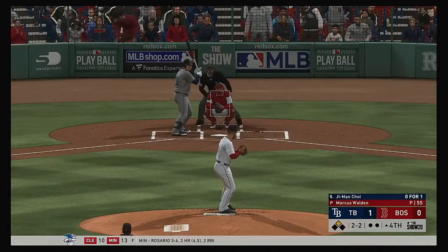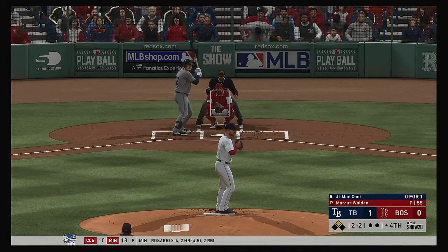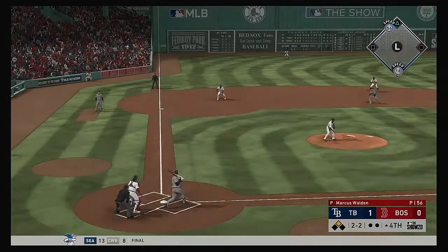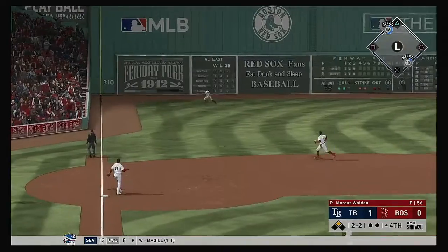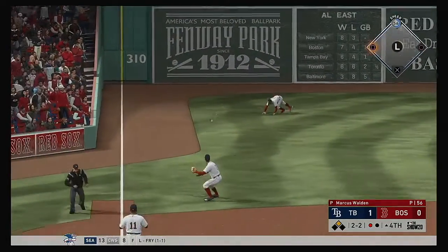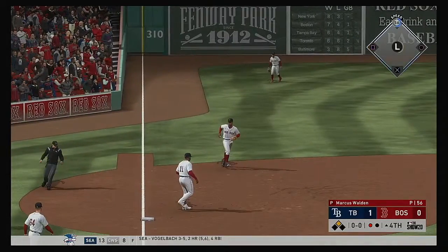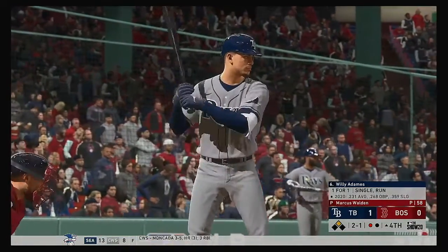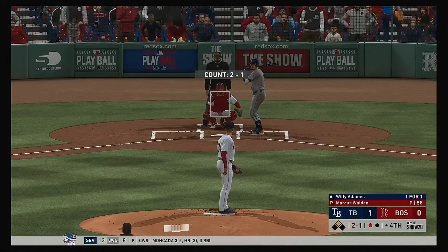Now batting, the first baseman, G-Man Choi. So now to the plate, G-Man Choi. Skied in the air to straightaway left. Waiting on it is Benintendi, and he hauls it in for the first out of the inning. And the runner, not tagging, will retreat to second base. The batter, number one. Up next for the Rays, Willy Adames.